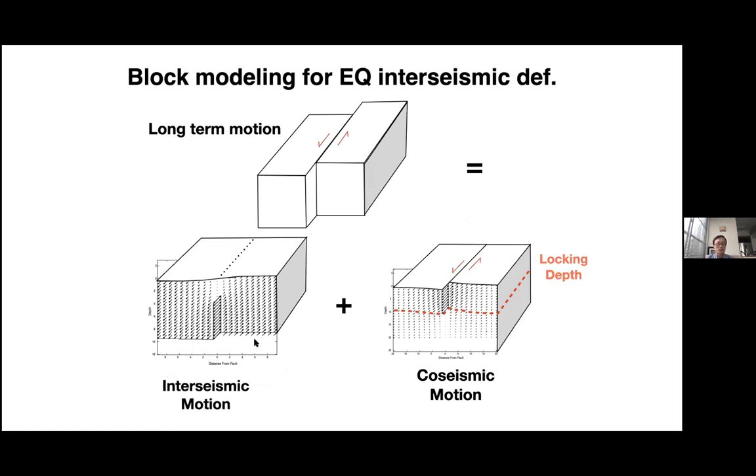Eventually we know the two blocks will just pass each other. So that is a block on top showing 3D, and this is a lateral strike slip deformation. Then we can think about this long-term motion being broken into an interseismic motion and a coseismic motion. So here's why there's a plus sign. And you can see the difference between interseismic and coseismic is where it is slipping.